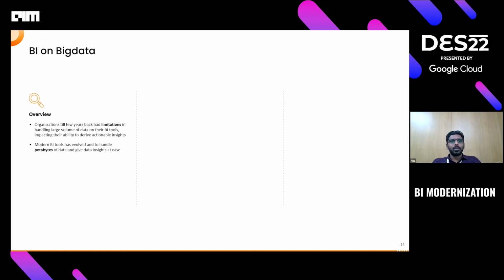Big data has been the talking point in the last decade. We have been doing a lot of data processing on the big data side, but there has been very little onus on the BI tool handling the big data part. In the last few years we have been producing a lot of data, but the BI tool has lesser capacity, or lesser horsepower, to handle the big data part.